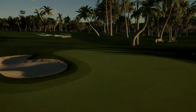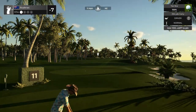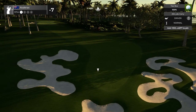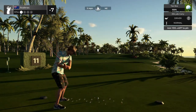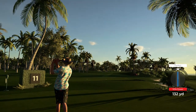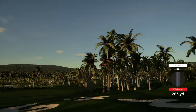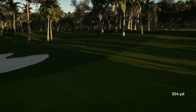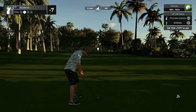What have we got? Hole 11, par 4. All right, 444, 42 up. Ooh, 11 miles going with us. Yes, please. We can nail this fairway, surely. Oh, smashed it. Rode that wind all the way up there. 330 yards.